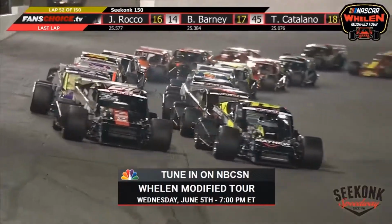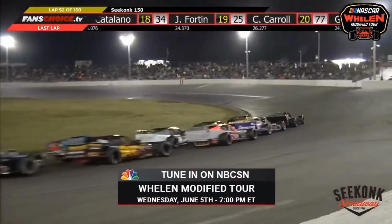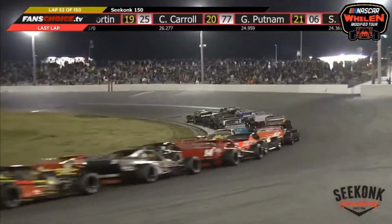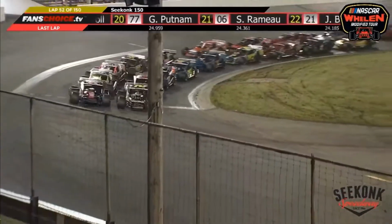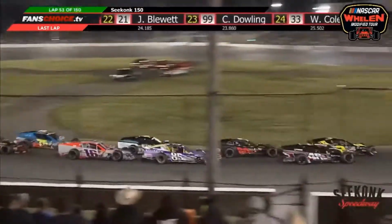20 minutes past the top of the hour. We're back to racing. 2 leaders so far in 52 circuits. Kevin, let's see what's going to happen as we fire them up one more time. Thunder in the Valley down into turn number 1.